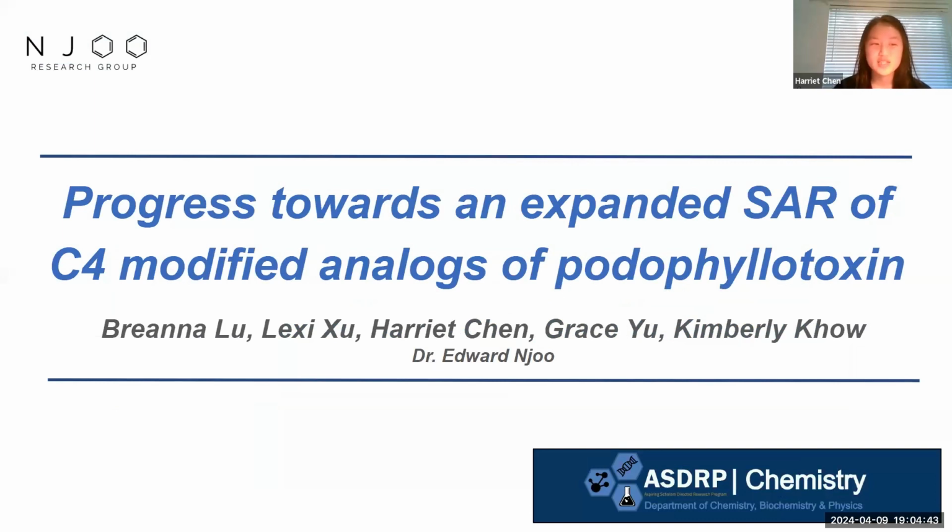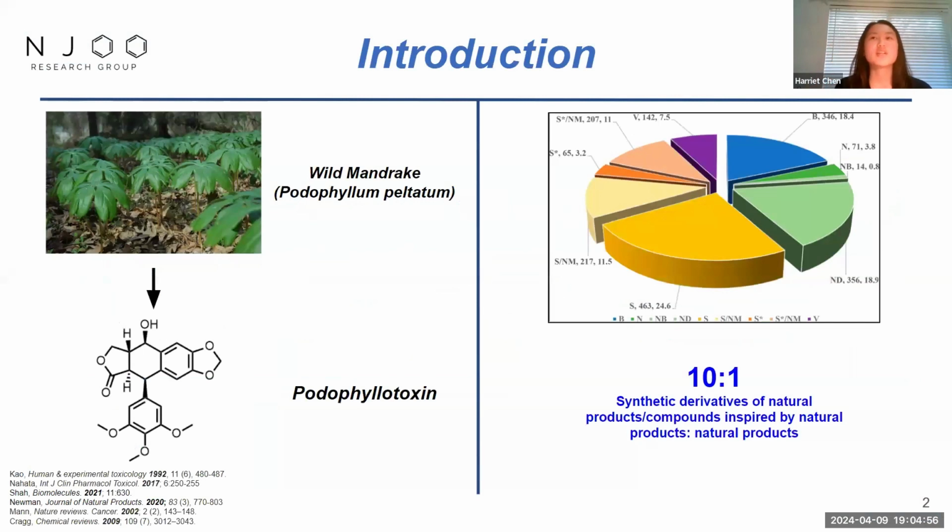I'm a senior at Los Alamos High School, and today I will be discussing my project progress towards an expanded SAR of the C4 modified analogs of podophyllotoxin. First, I'm going to give everyone a brief introduction of what podophyllotoxin is and what it does, as well as previous studies on the natural product, our own studies, and our current work.